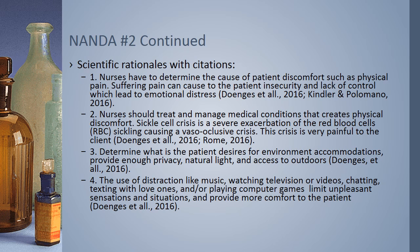Determine when the patient desires environment accommodation and provide enough privacy, natural light, and access to outdoors. This situation is very stressful for the patient. The use of distraction like music, watching television or videos, chatting, texting with loved ones, and or playing computer games limit unpleasant sensations and situations and provide more comfort to the patient.